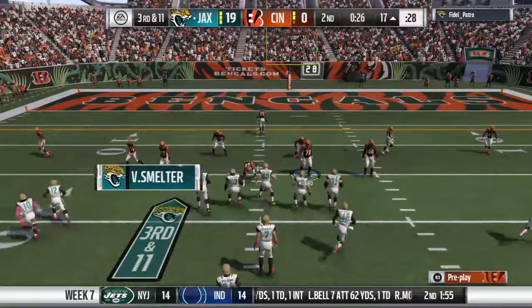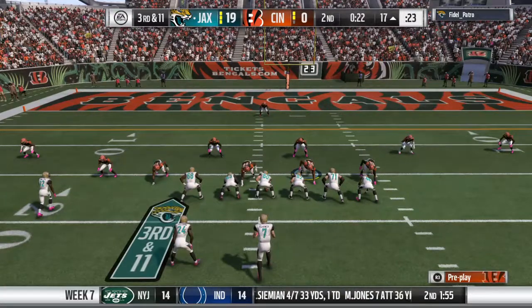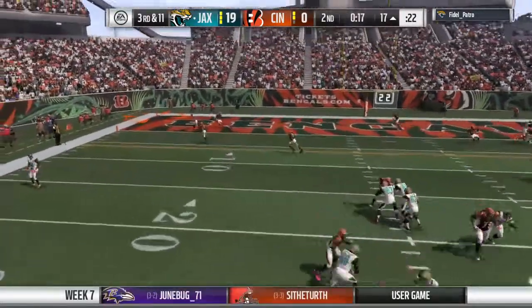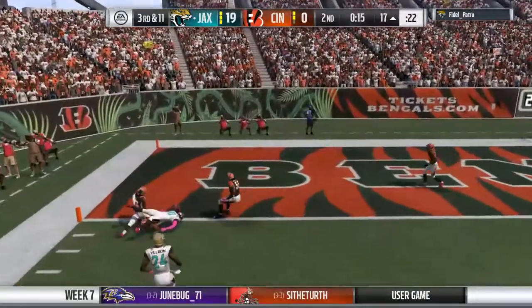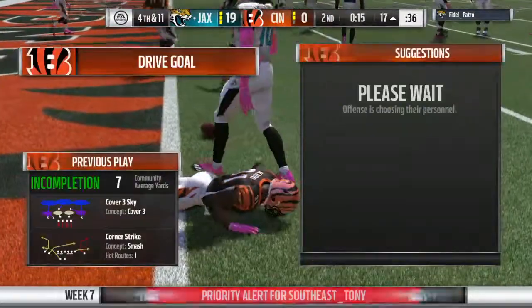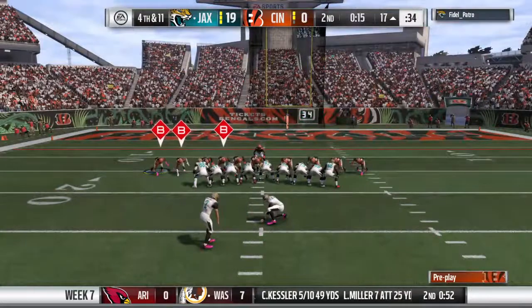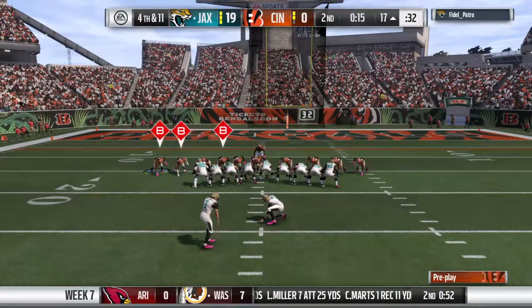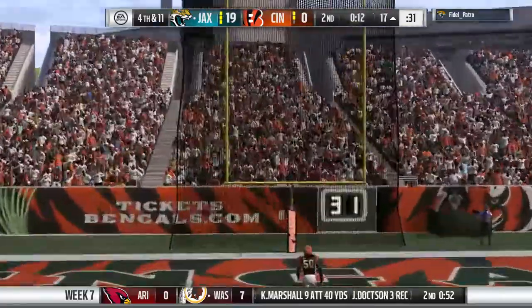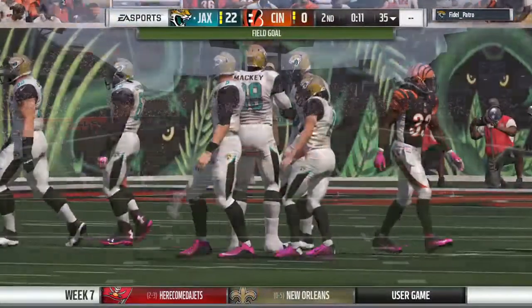Let's see. 3rd and 11. Check. Patriot. From the shotgun, Osweiler. And that is incomplete. Down to 15 seconds now. After all the preparation, all the practice, a play like that will absolutely break your heart. They had everything they wanted, just unable to complete it. In the end zone, a big-time drop. And Myers able to knock it through, and that will extend their lead now up to 22.